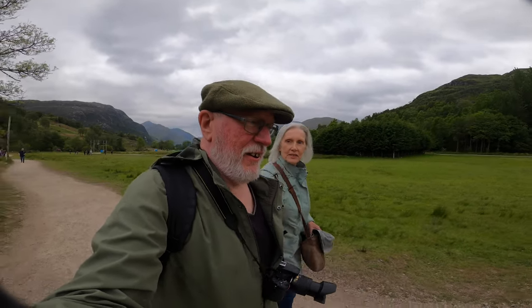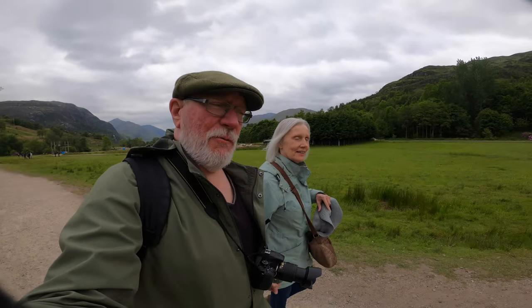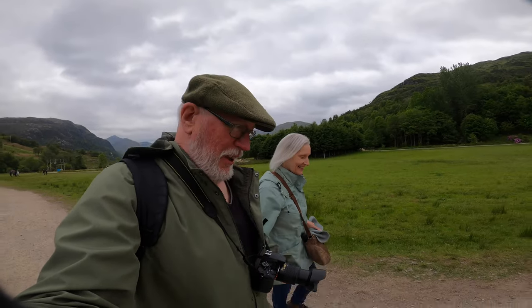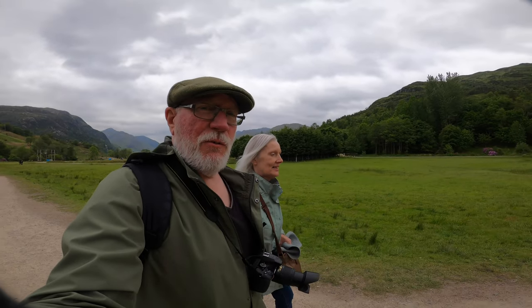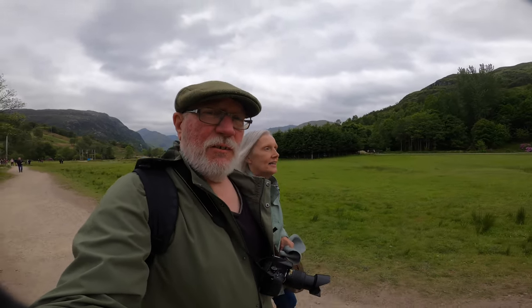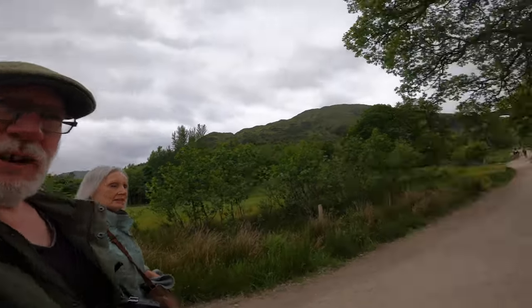So, we're not going to get it. I'm not very clear over, so thank you, Sue. No, we're not going to get it, we're going to film it going over the famous Glenfinnan viaduct. It's a beautiful place, it really is fantastic. Have a look at this.